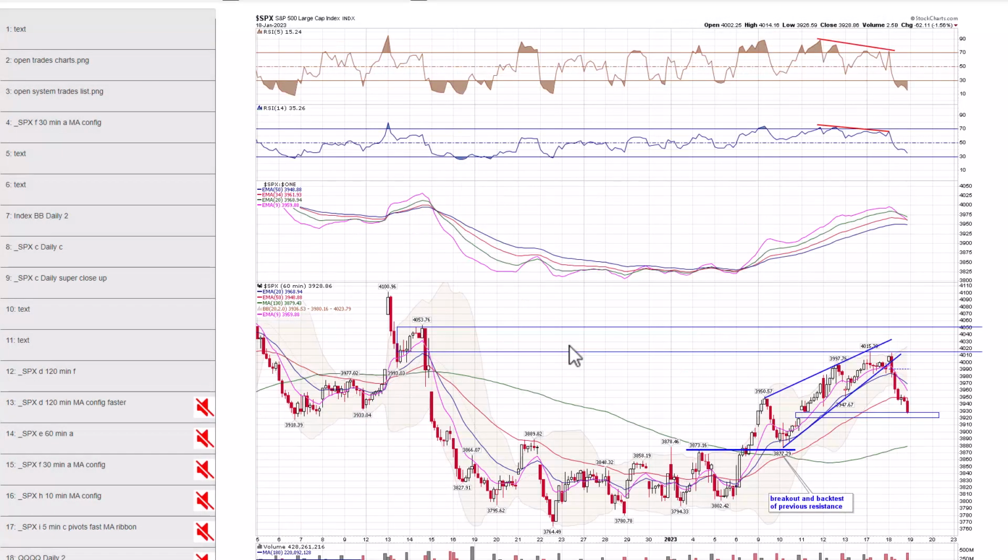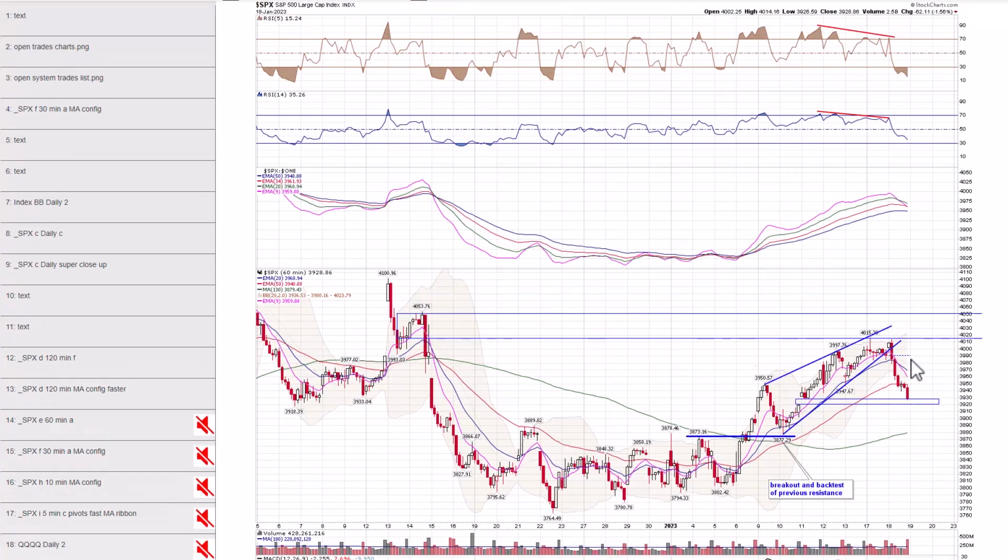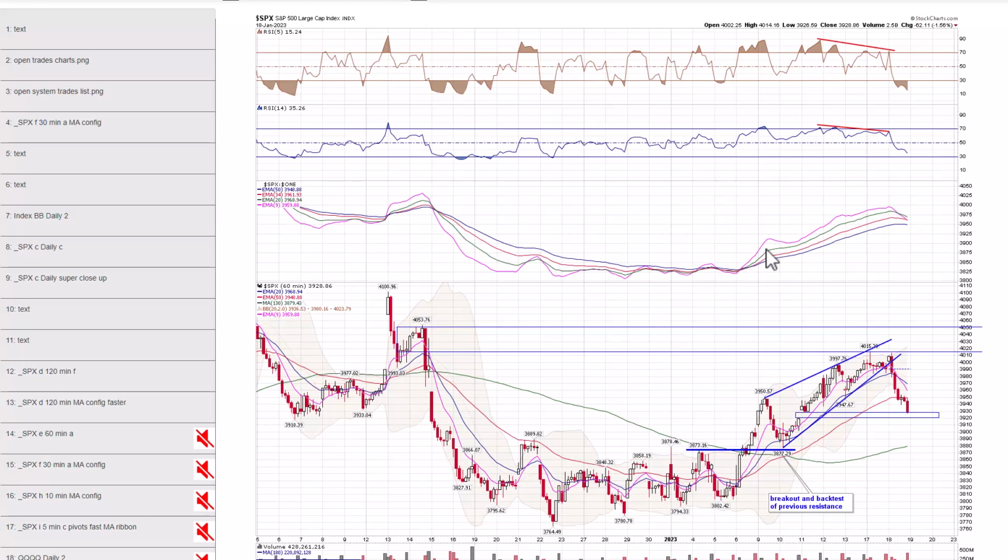Next, chart number 14, 60-minute view. Again, you can see the same wedge. We have this open gap, like I said, that's a magnet. So if we get a little weakness tomorrow morning, that could be filled, and then maybe we'll see if we can get a little reversal or not. Moving average ribbon on this time frame is still bullishly stacked. It's pinching. That's where you start to look for some sort of reversal, if it's going to happen.